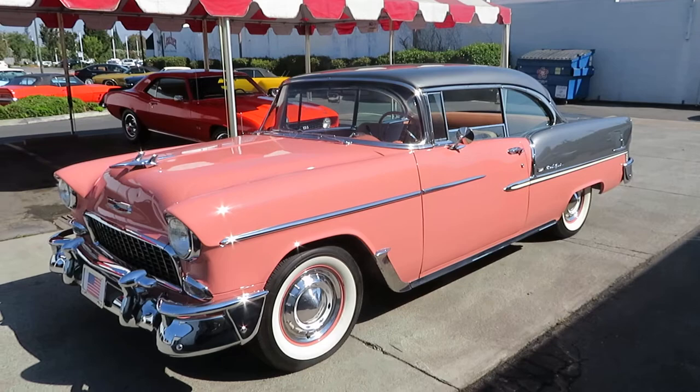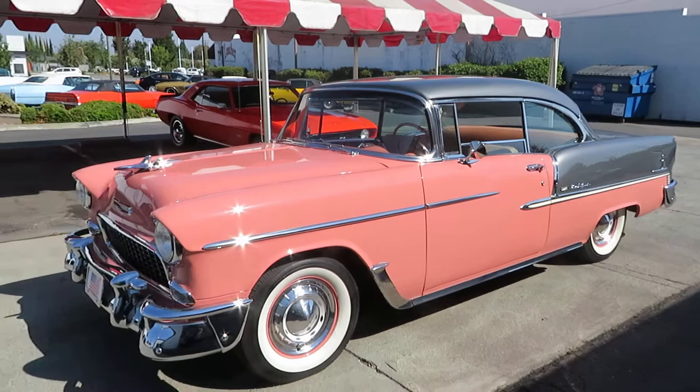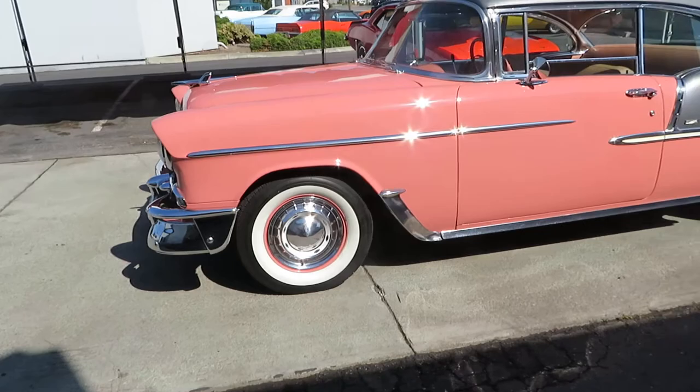This car here that we have is a very special Bel-Air, 1955. It's an original code 627, which is a two-tone shadow gray and coral, which was Chevy's pink back then. It's got the white walls with the coral rims painted. The car has had a safety inspection completed.